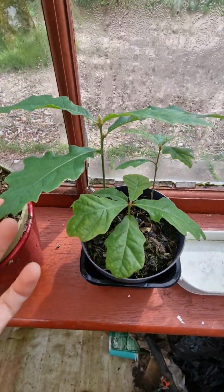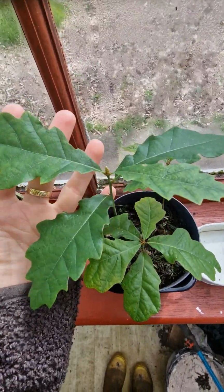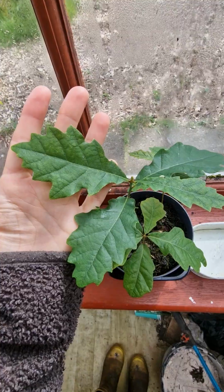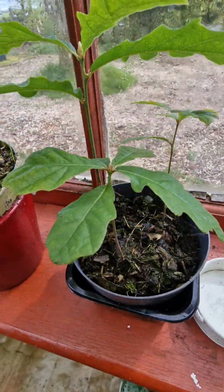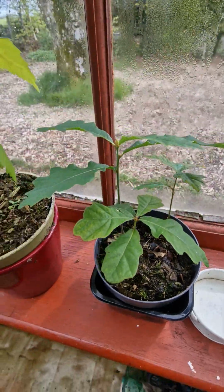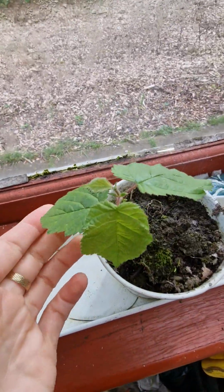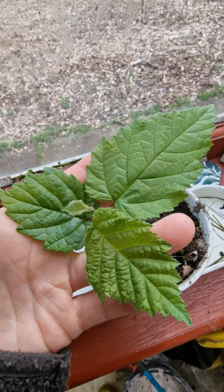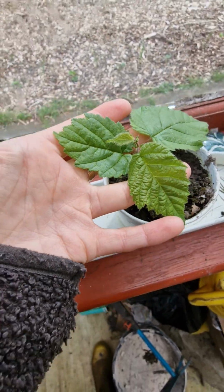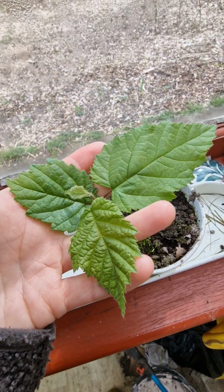Here we have oak. 3 oak planted. Beautiful shaped leaf. And here we have another hazel. I think this was planted after the larger ones I showed you a bit earlier.